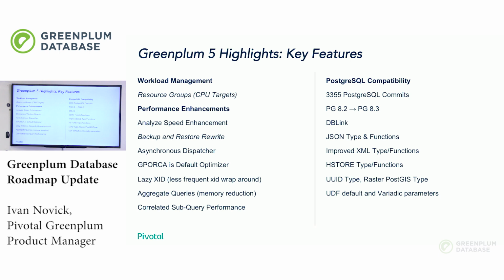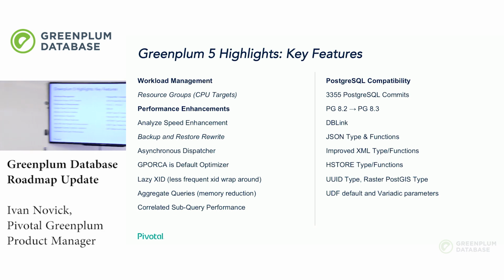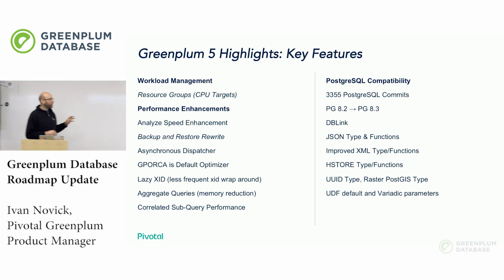So we're now a large way through, I would say more than 70% through, reintegrating all of Postgres back into Greenplum. But Greenplum 5 was based on Postgres 8.3. It reintegrated 3,300 patches into Greenplum. It brought in JSON data types. It brought in several other semi-structured data types, so you can do both structured and semi-structured data. We'll talk about unstructured data as well.